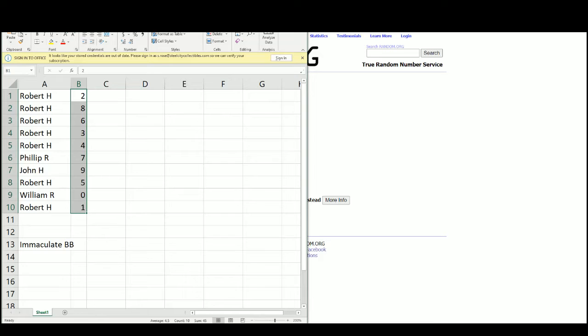Alright, we got Robert with 2, 8, 6, 3, and 4, Philip 7, John H 9, Robert 5, William R 0, and Robert 1.